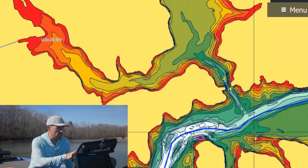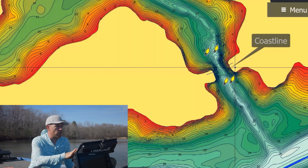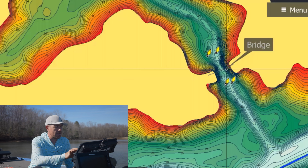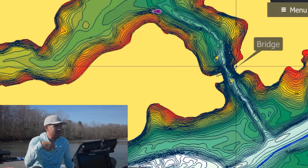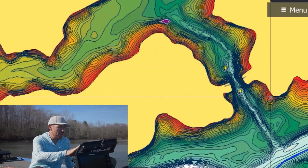Come in here. Ooh, that's a nice little cut. Hey, there's a nice little place right there. For sure, that little neck down, for sure I'm cranking a DT6 on that sucker right there. It says bridge, yep. DT6 for sure. He's not there. I'm gonna roll in this creek.